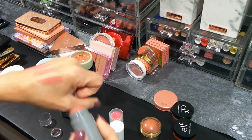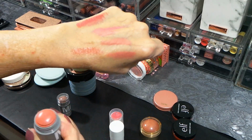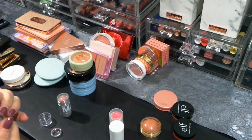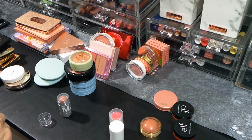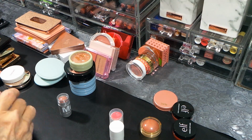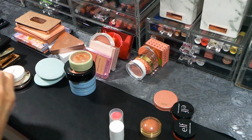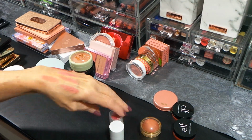Let's turn you up. This is what it looks like. It really is pretty, and once again it's almost like a balm. You can use that as a lip. But if it comes with a cap, I always put the cap back on because it really does keep it from drying out, and I'll keep both of these since they're tiny.